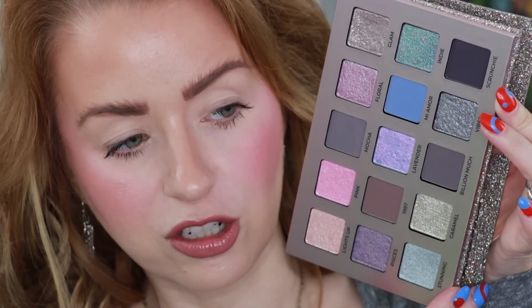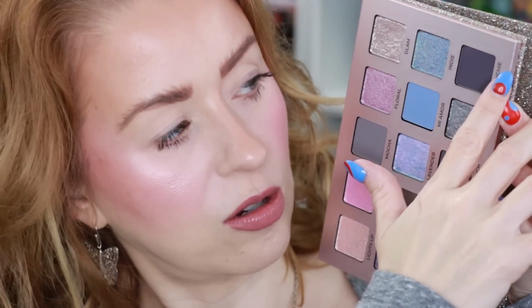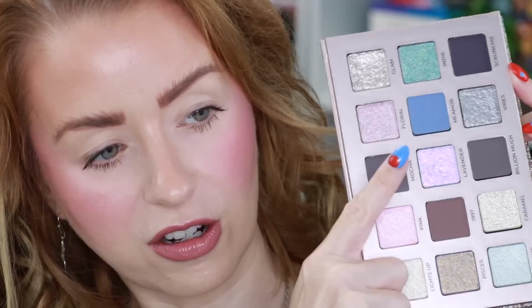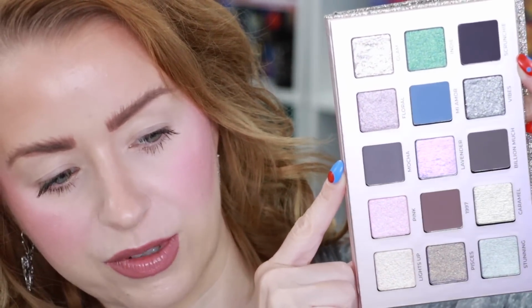Oh my goodness. Okay, so first off, I love that she included some deeper tones. Like we have a really deep one, it's not a black, it's almost like a purple gray. And then we have a light mid-tone gray. We even have a brown, kind of taupey shade, and this beautiful blue over here. This blue is deeper in person than what it's coming off on camera. So yeah, the lights do drown out some of the shades.